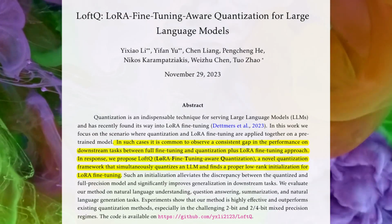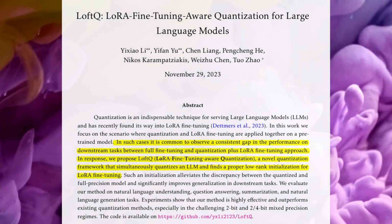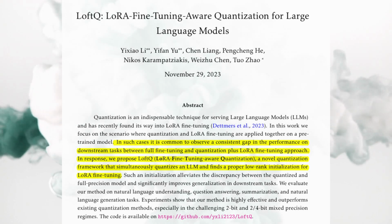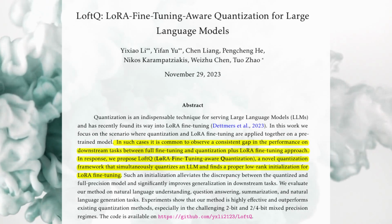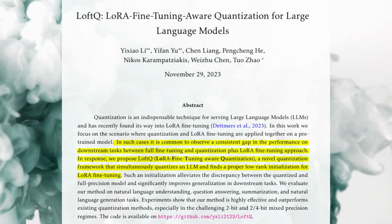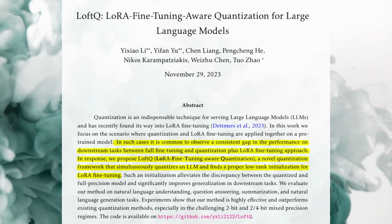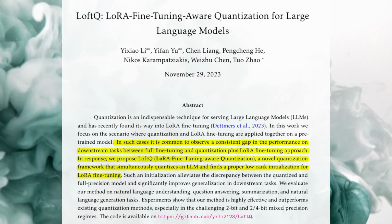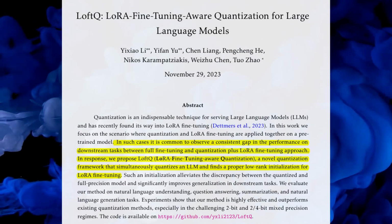In this post, we explore LoftQ, a novel quantization framework that addresses this issue, allowing efficient fine-tuning of quantized LLMs without sacrificing accuracy. The problem: quantization and LoRA don't always play nice. Quantization aims to shrink the memory footprint of LLMs by representing parameters with fewer bits. For example, 4-bit quantization can reduce storage needs by 75% compared to the standard 16-bit format.